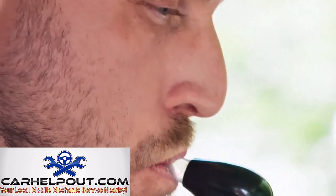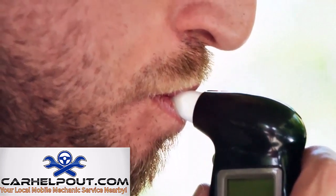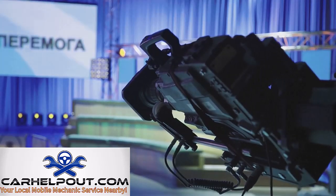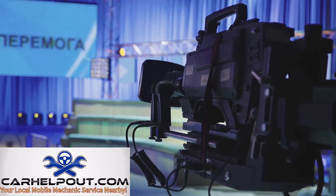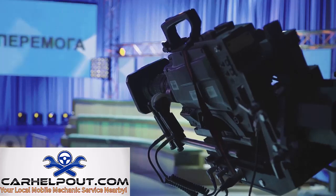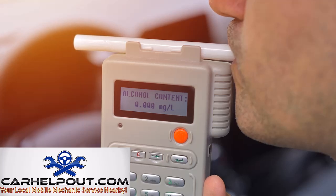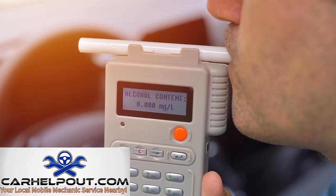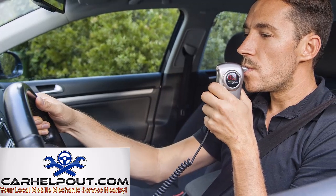Let's start with the basics. A car breathalyzer, officially called an ignition interlock device, is a system that connects directly to your vehicle's ignition. To start the engine, you must blow into a special mouthpiece. If you're above the legal alcohol limit, usually set very low, at about 0.02%, your vehicle will not start. These devices were once just for repeat DUI offenders, but today you'll find them in everything from family cars to commercial fleets. Here's how it works, step by step.